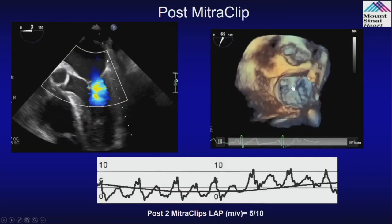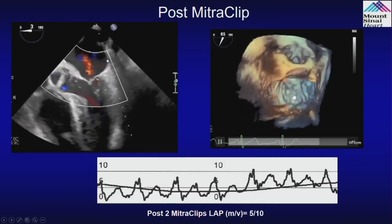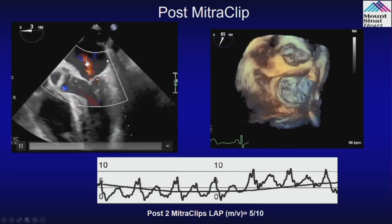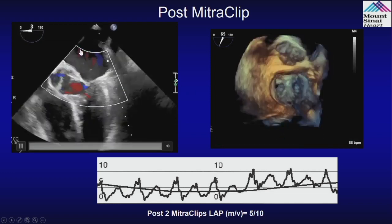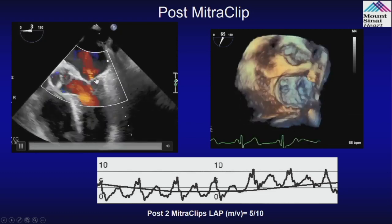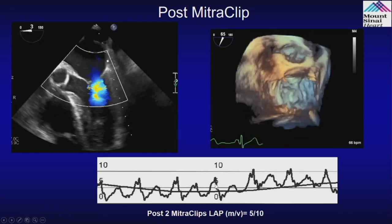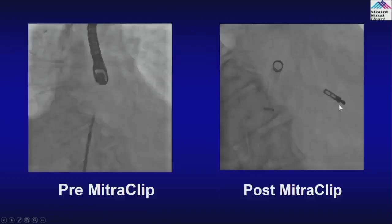And this is a clip in the 3D, and reduction of mitral regurgitation. You barely see what I'd say, no RBCs are going back to the left ventricle now, and look at your V waves, down to 5. This is a single clip there.